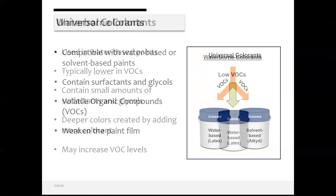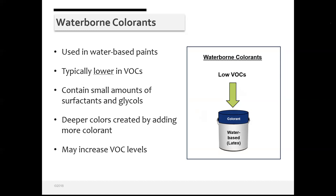And lo and behold, we get waterborne colorants. And waterborne colorants are now used to tint water-based paints, such as latex, or what's also new to the market are these water dispersible alkyds. And waterborne colorants are typically low in VOCs, much lower than a universal colorant, but still contain some small amounts of the glycols in them. As with the universal colorants, deeper colors are created by adding more colorant. So we're still going on how much colorant can go into the gallon of paint.